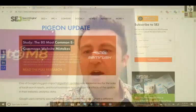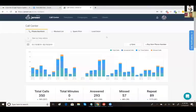So, awesome. Let's just jump over to a call tracker here, the Jensen call tracker. If you guys can see this date range right here, this is for the last 30 days, January 15th to February 15th.